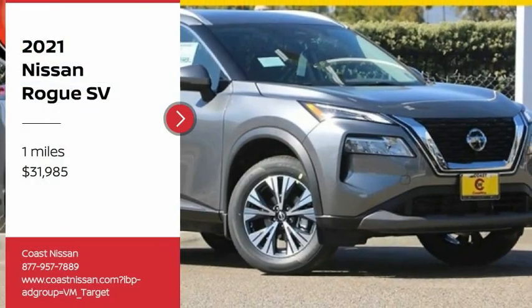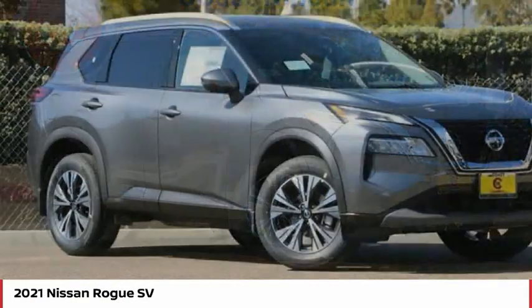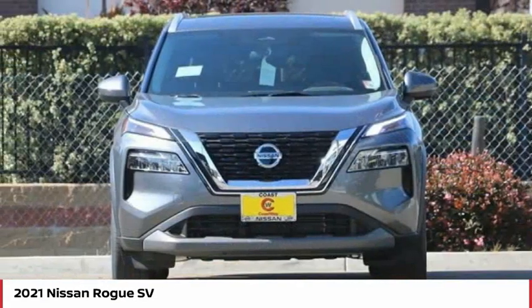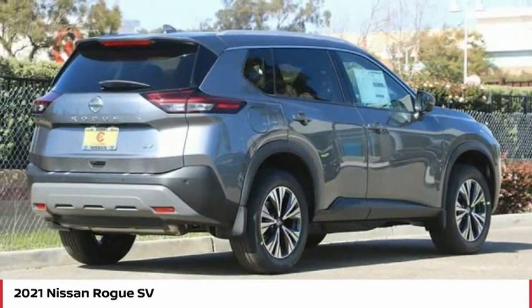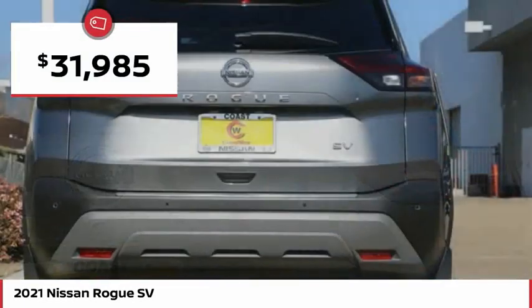You are going to love 2021 Rogue. The stylish Rogue gets 27 miles per gallon and still boasts nearly 58 cubic feet of cargo space. With a 5-star side impact safety rating and confident handling, the Rogue is more than you expect and everything you deserve, and is priced below $35,000.